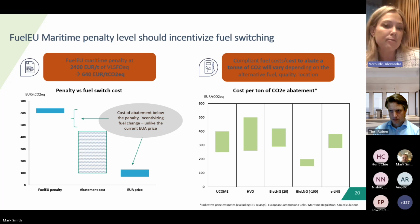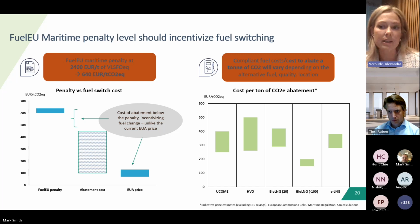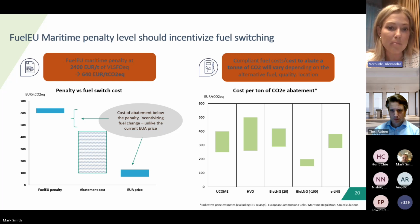But here on the right-hand side, we've broken out some of these different types of biofuels, Eucami, HVO, bio-LNG, and e-LNG as well. But interestingly, given what Mark was saying before about the well-to-wake calculation of emissions in the FuelEU Maritime, this life cycle approach can see manure-based biomethane fuels, such as bio-LNG, achieve a negative emissions factor. And this can be an extremely competitive option, even against an RFMBO-based fuel, which receives a 2x multiplier to incentivize its take-up. So this is here given by the bio-LNG with the negative 100 CI level.